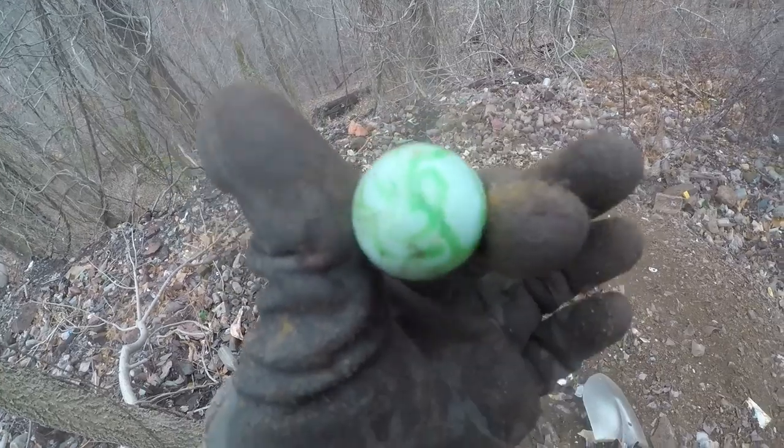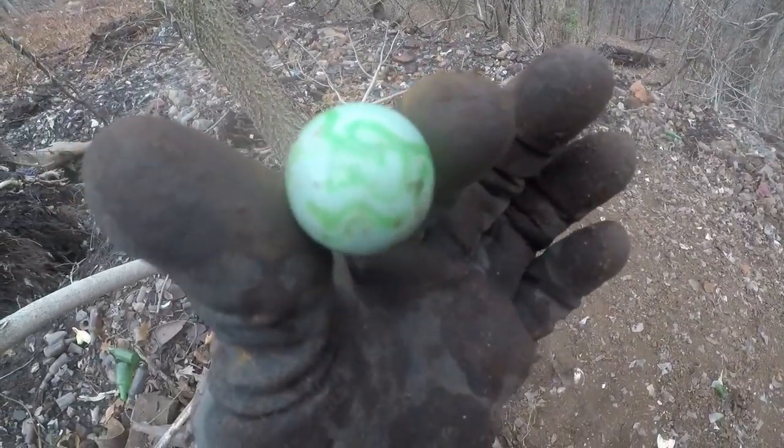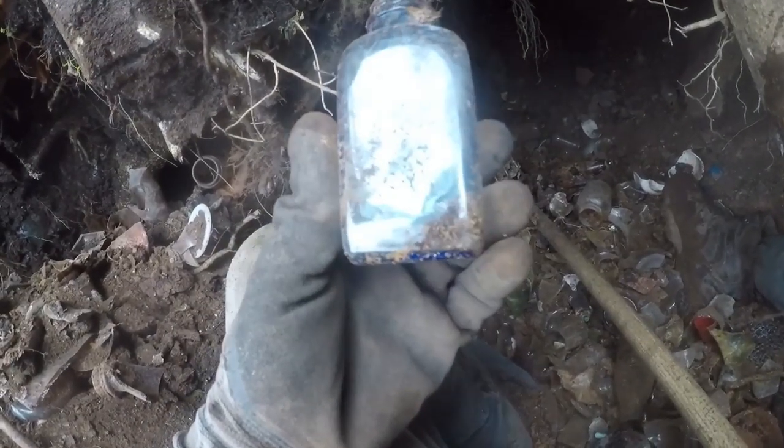Look at that smoking stein. Oh, man, folks. Look at this. There's another aqua bottle. It's real blue, and it's thick. I've never found this one either. That's cool. All right, hold on here. My hat came off.